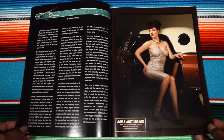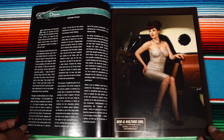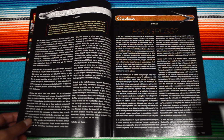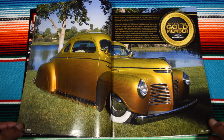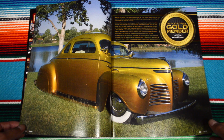And here's the first Pinup, beautiful dude. I love the creativity of it, the darkness of it. Wish it was more light, actually. Then the coupons and an article. And here we have the first car feature, Goldmember, from Rich Metters.